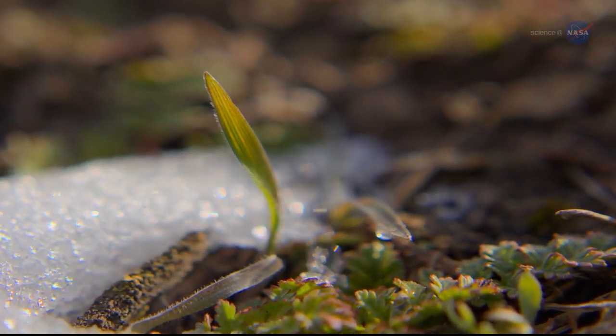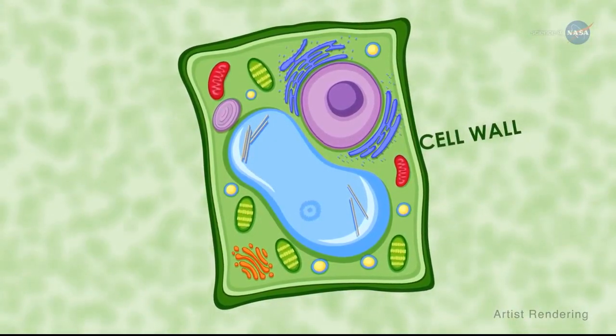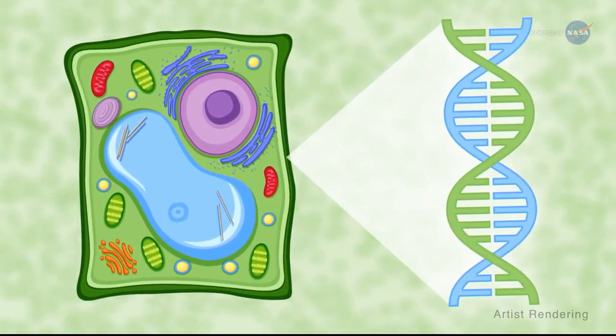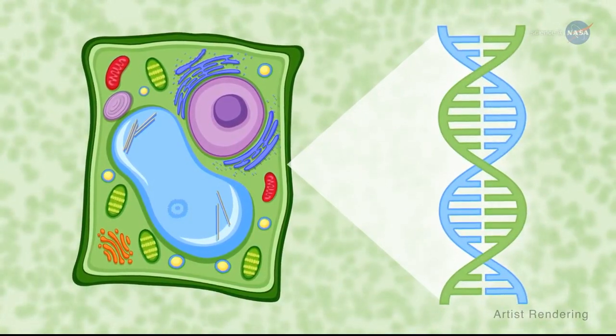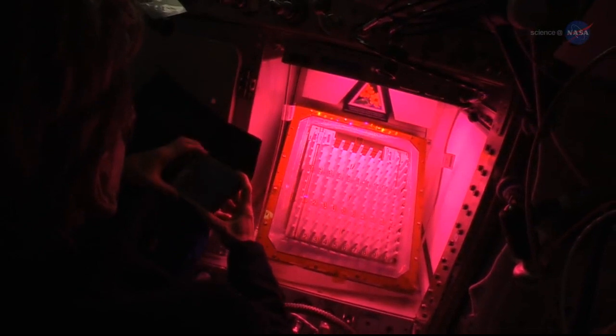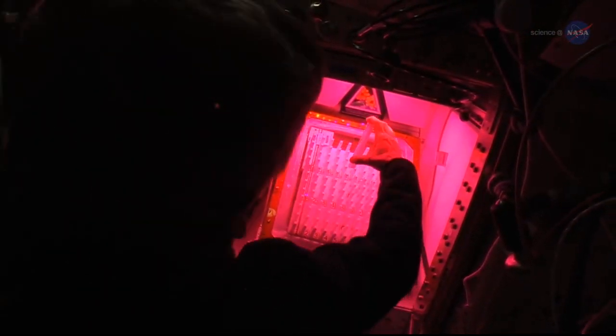Plants are pros at this. Paul says, plants' cell walls undergo a kind of remodeling in space. The genes associated with a cell wall are often in the opposite switch positions than they're in on Earth. The researchers aren't yet sure what purpose this serves, but they intend to find out with additional experiments.